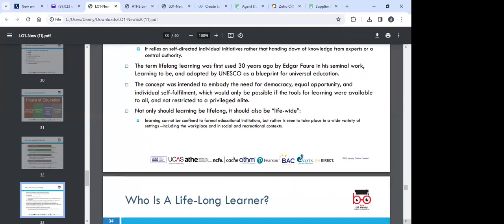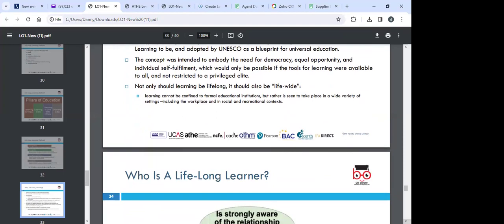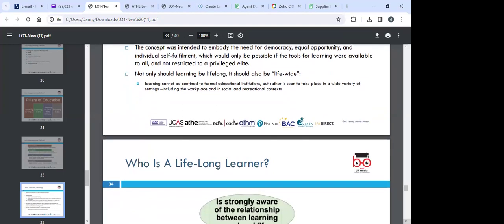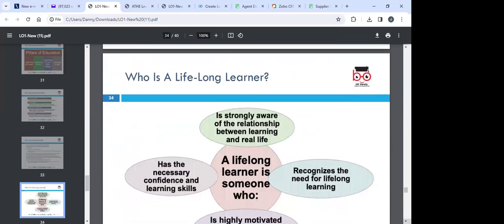Not only should learning be lifelong, it should also be life-wide. Wow. Learning cannot be confined to formal education institutions, but rather it is seen to take place in a wide variety of settings, including workplace, social, and recreational contexts. Very great explanation. Learning is not only lifelong, it's also life-wide.